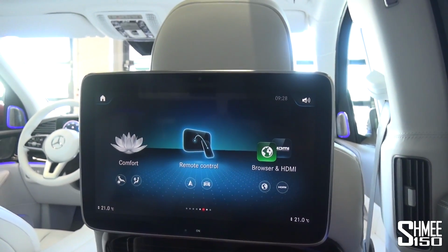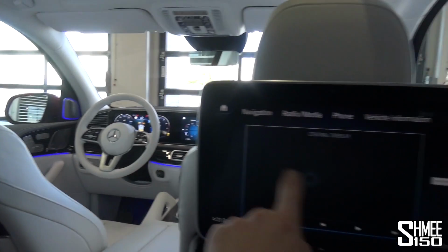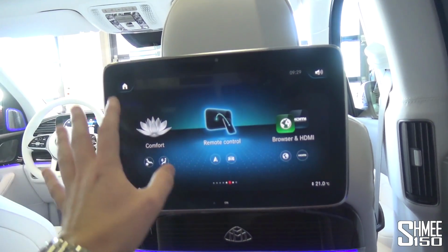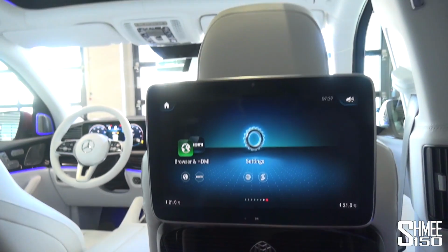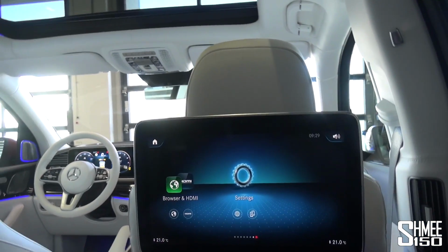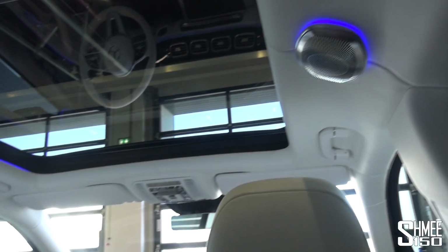And you can even do the remote control from these screens to control that central display. This is quite fun. This car has a lot of gadgetry. If you're like me and you like pressing buttons and playing with gizmos and toys, this is an absolute winner. Look as well at the Burmester speakers that you have all around. Super, super nice details. Everywhere, absolutely everywhere.